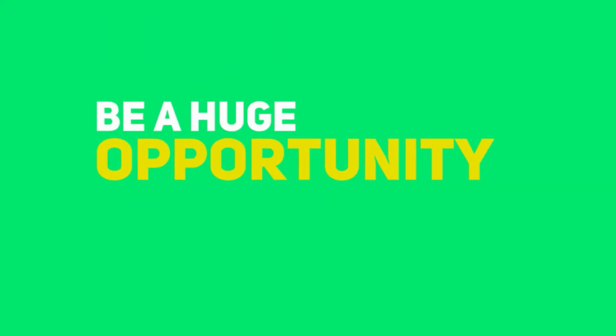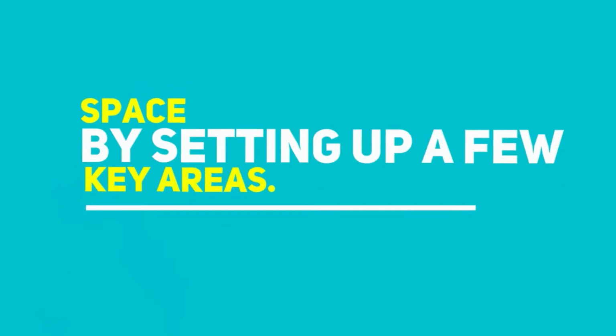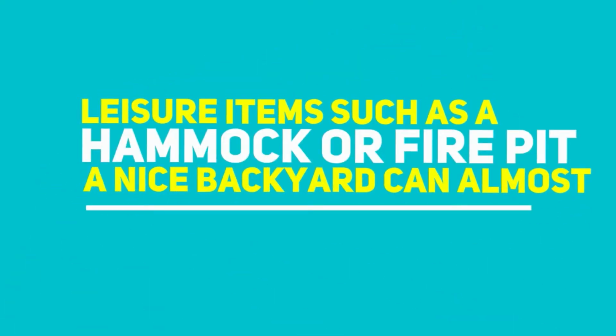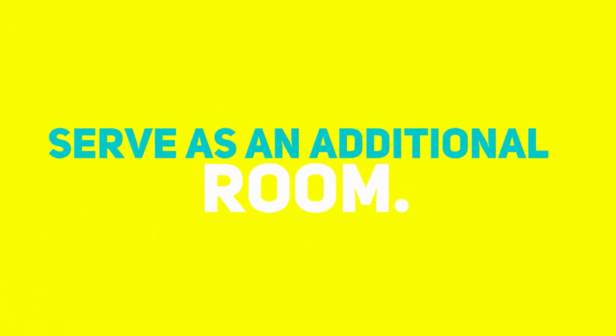A backyard can be a huge opportunity for entertaining and a place for family and friends to gather. Let your potential buyers envision themselves relaxing in the space by setting up a few key areas. Make sure there are multiple seating areas. Add some leisure items such as a hammock or a fire pit. Don't spend a lot of money on these added items, and if you don't have them, don't worry about it. You don't necessarily have to have the seats outside, but at least have areas so people can envision. If you do have the furniture, it's even better. But a nice backyard can almost serve as an additional room.